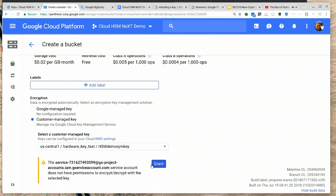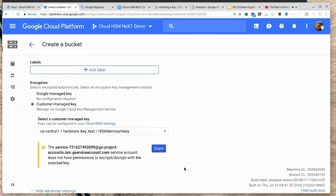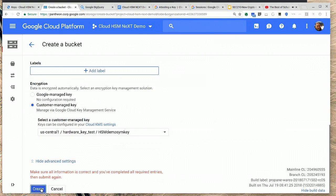I do that, and it's nice enough to actually tell you that in order for this to work, the service account associated with your instance of GCS needs access to that key, right? And it'll actually do that for you. So I'm going to hit grant. Okay. And so now I have created this bucket.